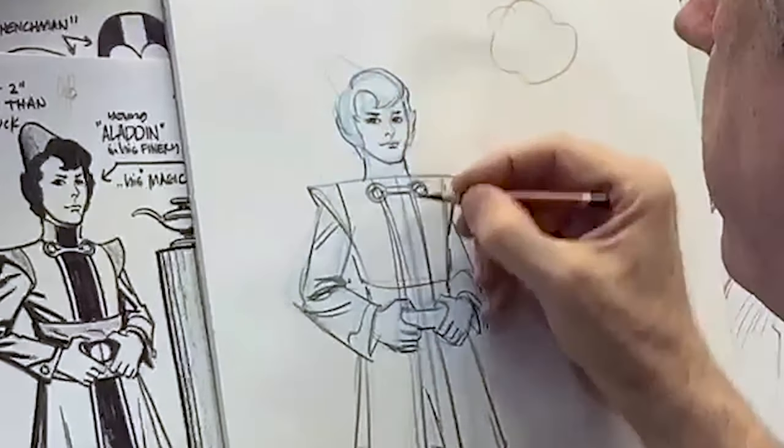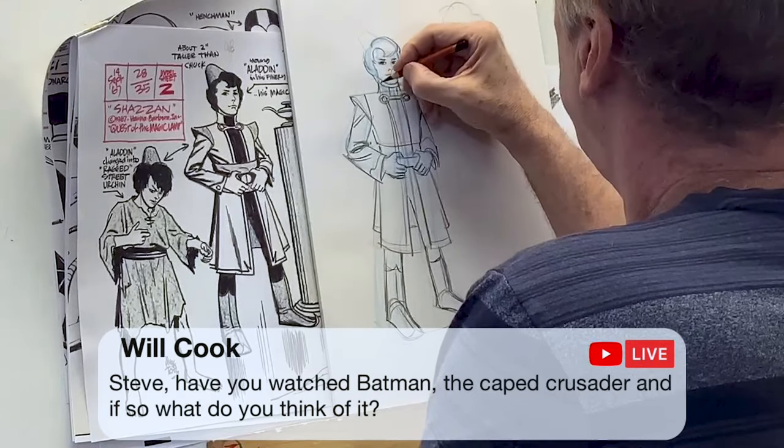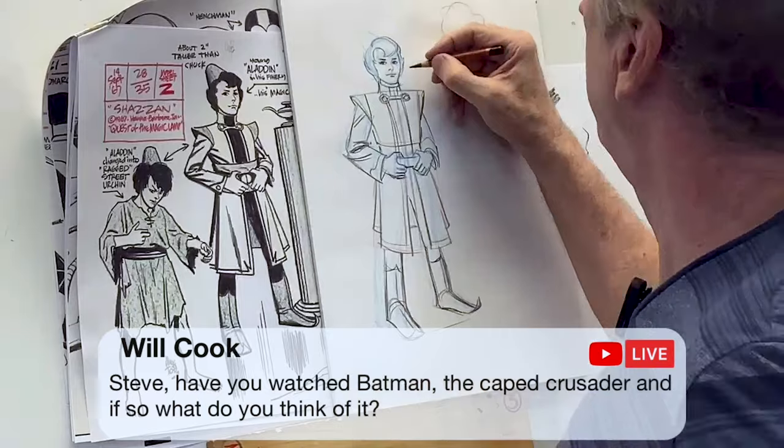Someone is asking Steve, have you watched Batman the Caped Crusader? And if so, what do you think? I assume that's one of the new animated Batmans. I have not seen that, no.